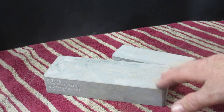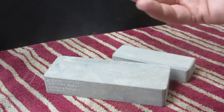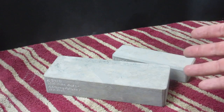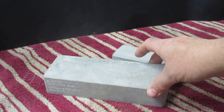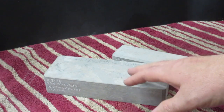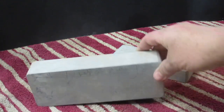It doesn't have anything to do with brand-name Arkansas stones like an Arkansas Black or soft or hard Arkansas, or the novaculite that comes out of the Ouachita Mountains in Arkansas. But it's from Arkansas, and it's one of the reasons he uses the term Arkansas for this stone.